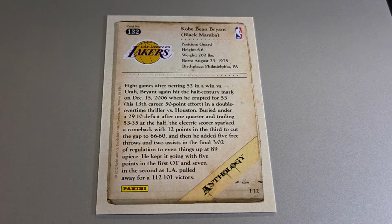What's interesting about this card is I like the back. I like the anthology set overall. They're really nice cards. They were made very well. The quality control is really nice. I've seen several of them.